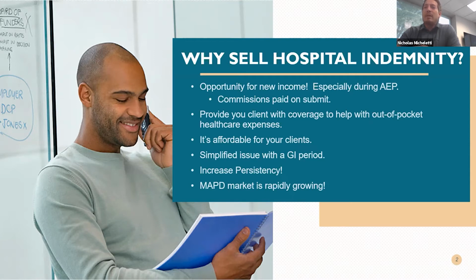And we pay commissions incredibly quickly. As you can see on here, this is a simplified issue product with a guaranteed issue period between 64.5 and 65.5. The base plan and all of the riders would qualify for that guaranteed issue period, outside of the lump sum cancer rider. There are two questions that will always need to be asked for that lump sum cancer rider in order to take out that coverage.